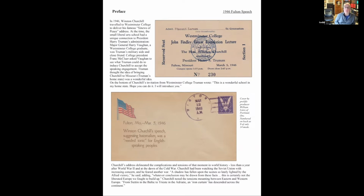And so this page is devoted to that. Now, if you know anything about Churchill's history here, he came to the United States many times over the course of his lifetime. And probably one of his more memorable visits was after World War II, when he was out of power in Britain. And he received an invitation to speak at Westminster College, a tiny liberal arts college in rural Missouri. And at first, when you first think of that, you think that's bizarre.